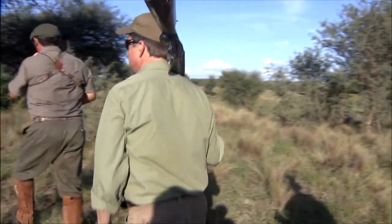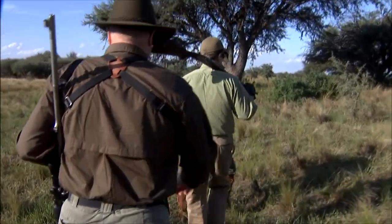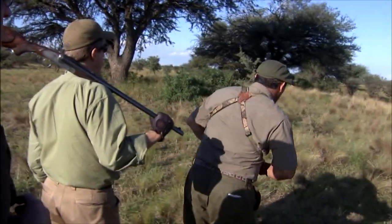This is really classic spot and stalk buffalo hunting. You get out, you do a little bit of tracking, but they don't have the trackers here like you'd see in Africa. That's really the biggest difference between hunting these buffalo and the Cape buffalo in Africa.